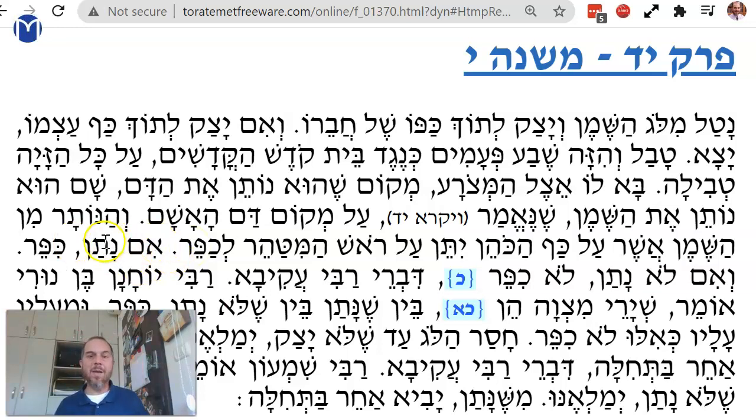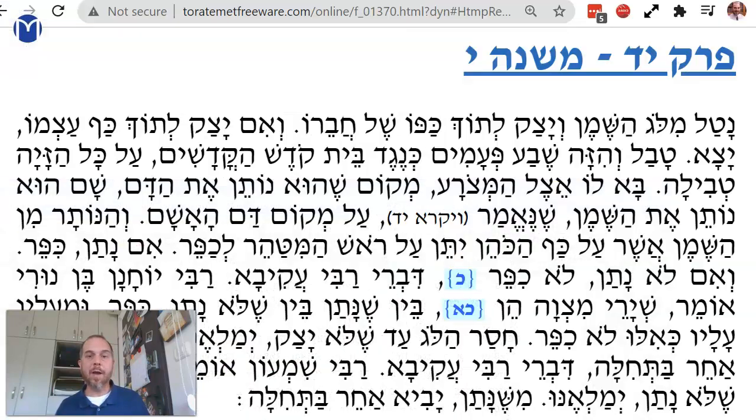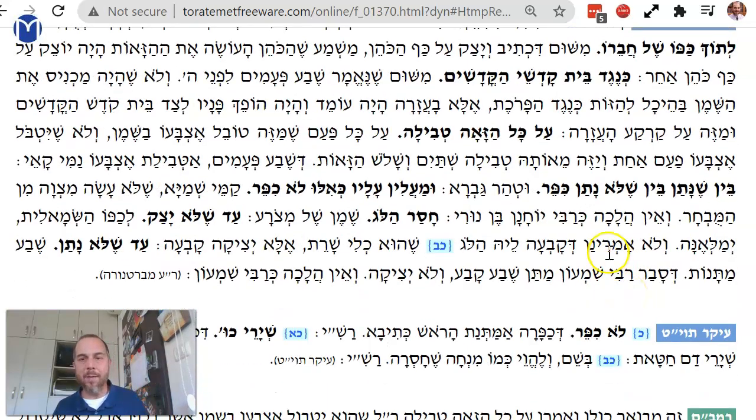Says the Mishnah, im natan, kiper, v'im lo natan, lo kiper. If he does that, then the kapara works, and if not, it doesn't. It says v'notar min hashemen asher al kaf haKohen yiten al rosh hamitaher l'chaper alav lifnei Hashem. Rabbi Akiva says that's conditional for his kapara. But Rabbi Yochanan ben Nuri says no. Shiarei mitzvah. Shiarei means it's the remnants of the mitzvah. It's not the essence of the mitzvah.